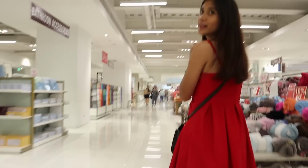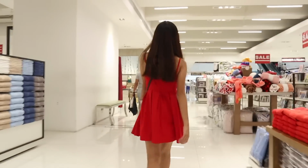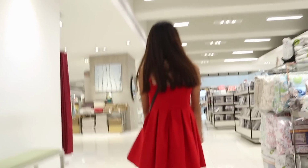Ma'am, bagal mong lakad, ma'am. Paano lakad ng model? Anong model yan? Model ng suka?